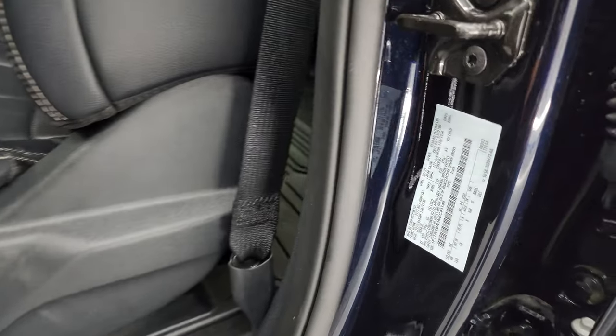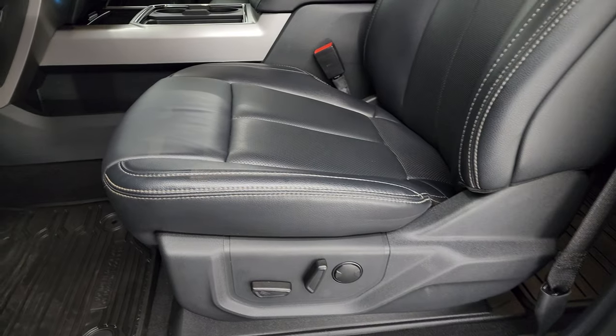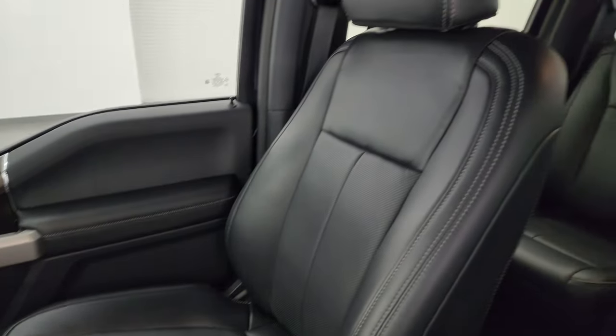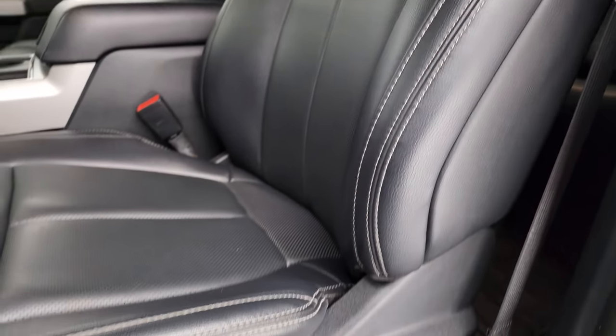Take a look at the VIN sticker here. No Canadian trucks here. Tire and loading information sticker. Inside, the Lariat package gives you the black leather bucket seats. No rips, no tears on these seats. Smells very clean inside this truck. I don't think it's ever been smoked in.